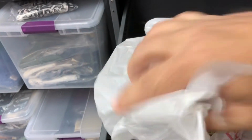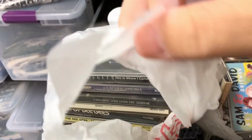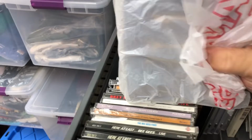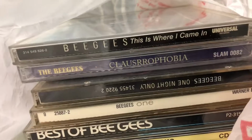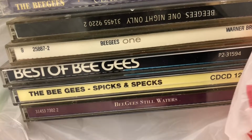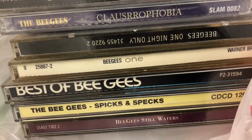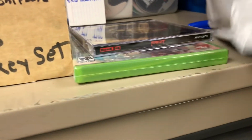We sold this, I think this is it. Yeah, this is a lot of Bee Gees. We paid 50 cents a piece for these Bee Gees CDs. How many are there? 1, 2, 3, 4, 5, 6, 7 Bee Gees. So we have $3.50 in these. We sold them for $49.99 best offer. It didn't take that long to sell either.